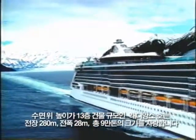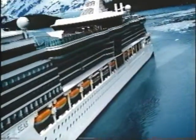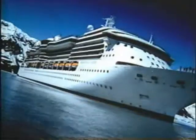Rising 13 decks above sea level, Radiance of the Seas is a colossal vessel. Measuring 105 feet across, 962 feet long, and weighing in at over 90,000 tons. She accommodates 2,500 passengers plus crew.